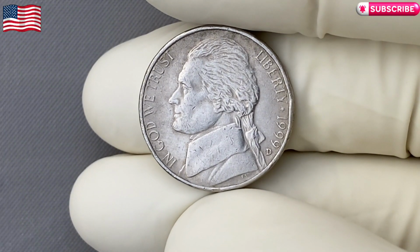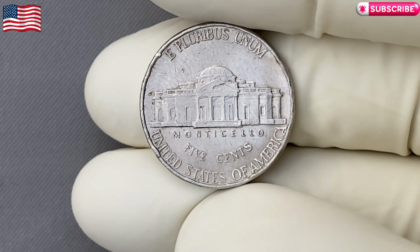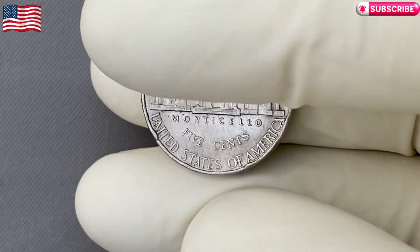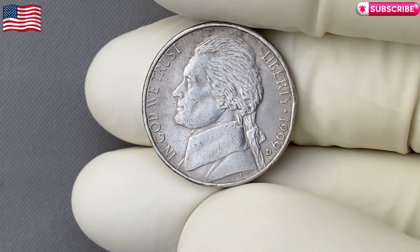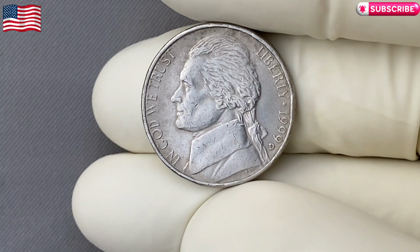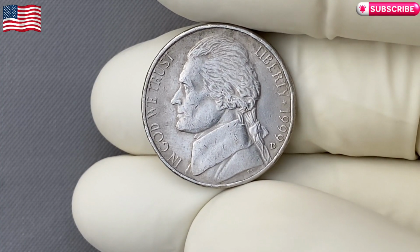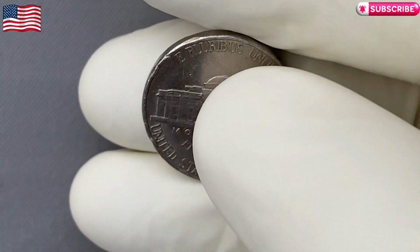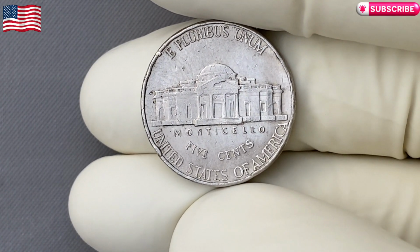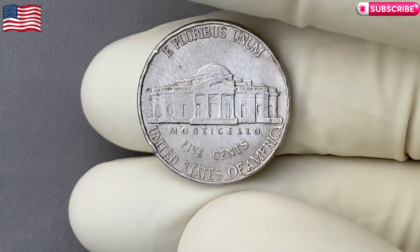Let's set the stage for the year 1999. The world was on the brink of the new millennium, and America was thriving with technological advancements and economic growth. This was the era of the internet boom, Y2K concerns, and a sense of optimism for what the 21st century would bring. Amidst all this excitement, the United States Mint continued to produce coins that were not just practical for everyday use but also steeped in history and design. The 1999 Jefferson nickel is one such coin, and it holds more than meets the eye.